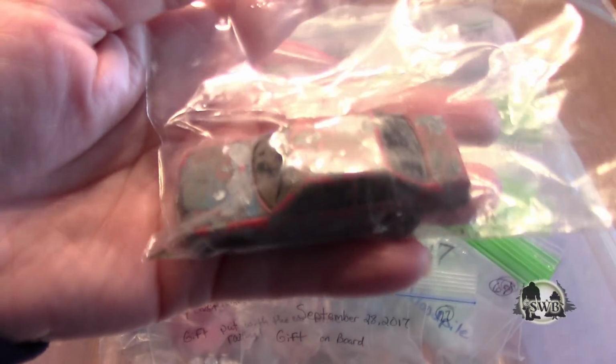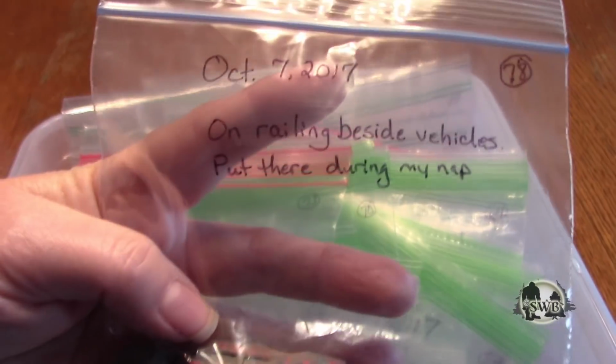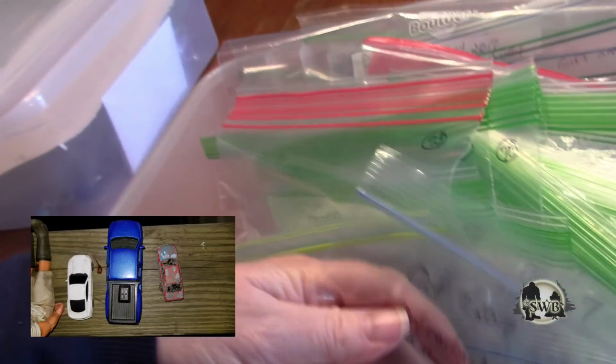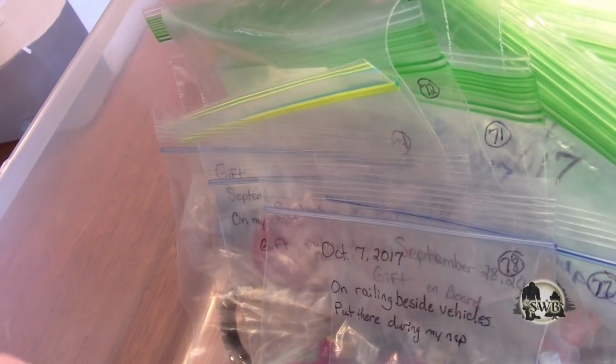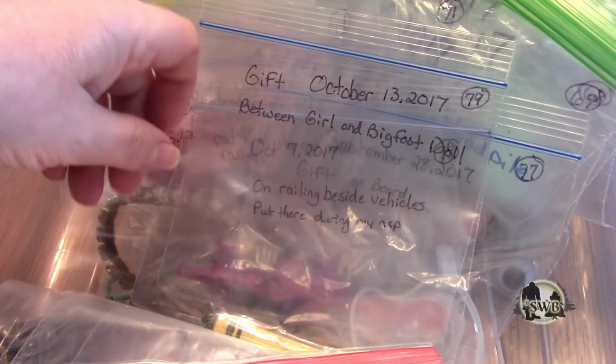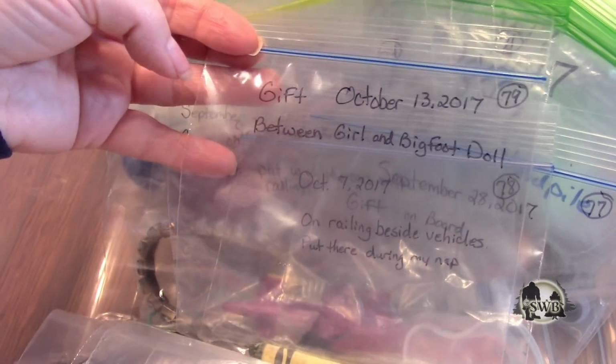This is an old car, and it was put on the railing beside the other vehicles while I was taking my nap. That is a crayon, and it was a gift, and they put it between the girl doll and the Bigfoot doll that I had beside me.